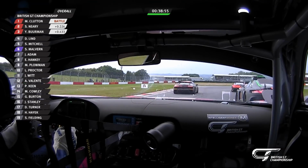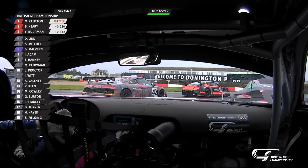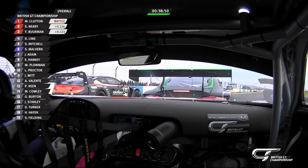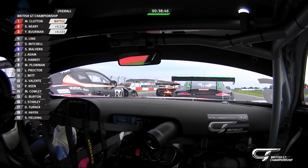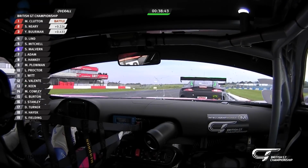Neary to the inside. They're both trying to go up the inside of the Stella Motorsport Audi of Sen and Fielding, which stays out of the way. So too does the Tolman Bentley. Very touchy-feely stuff here though. To the outside goes Neary. The Bentley's not getting out of the way. Joe, I can't watch. Me neither.